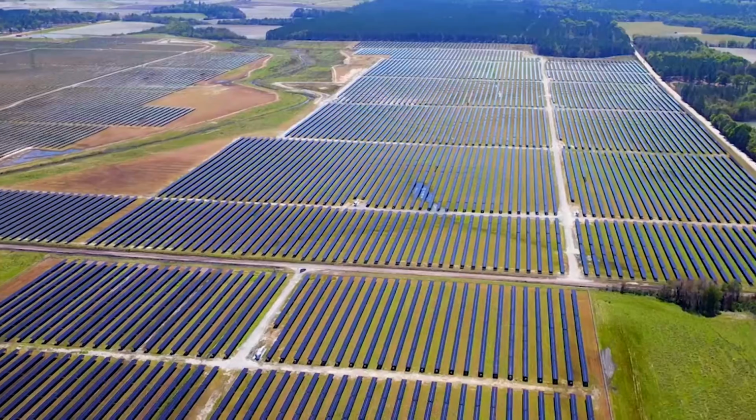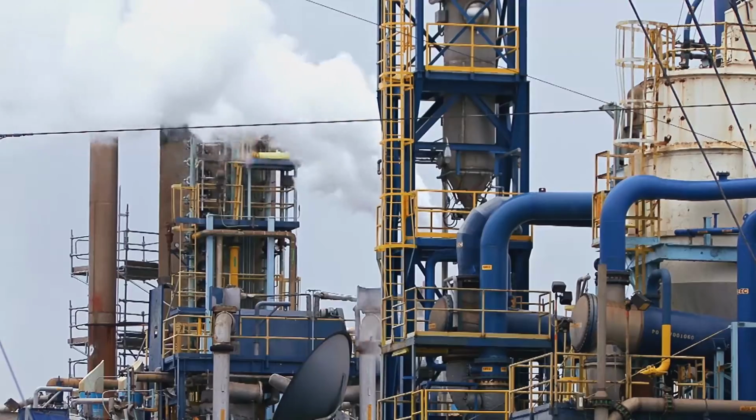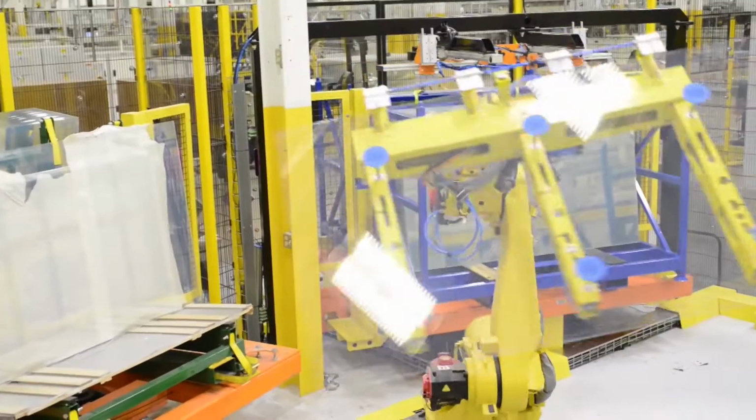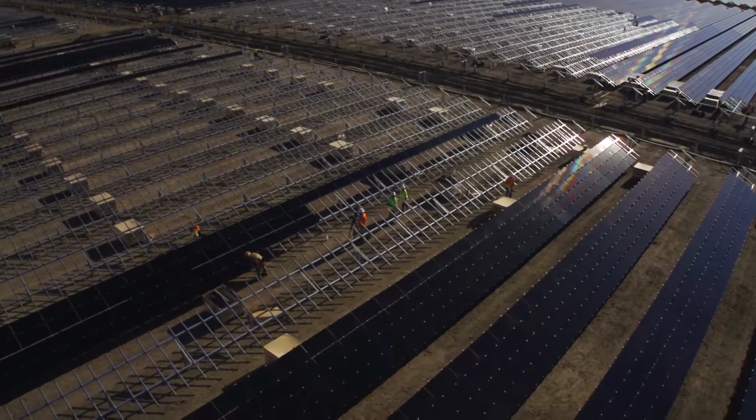Solar energy is becoming a trend in the United States. It is an affordable, non-polluting, and renewable alternative for fossil fuels. First Solar is the largest domestic manufacturer of solar energy in the U.S. Their technology is used to build solar power plants across the country.